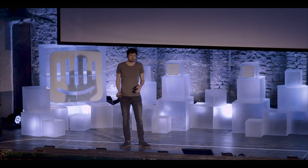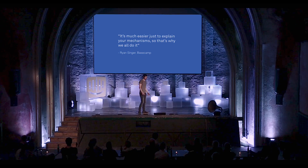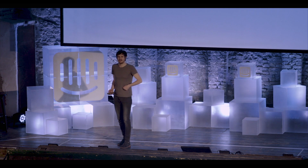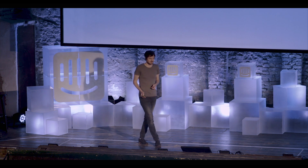Looks really good. But I think that Ryan Singer really points out some of the weaknesses here. As product builders, it's just much easier for us to explain our mechanisms to new users, and that's why we end up doing it. But that's not really thinking from the user's point of view. Why have they signed up to your product? What are they trying to achieve in using your product?